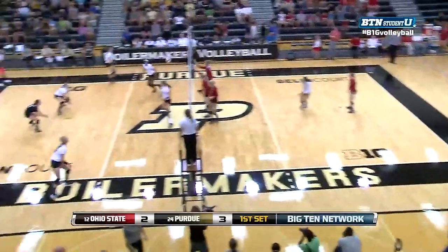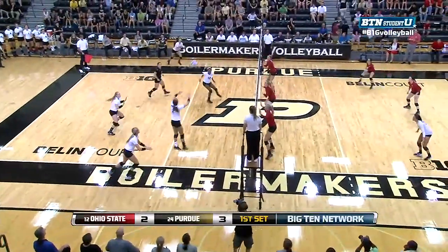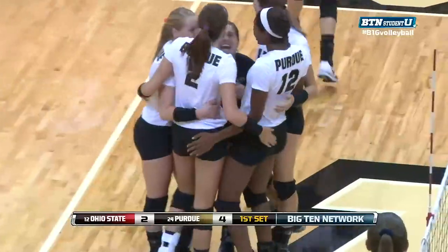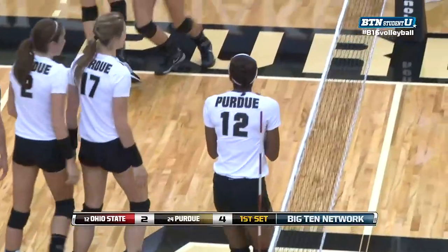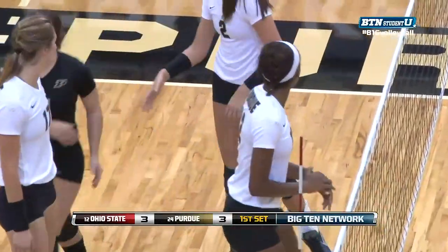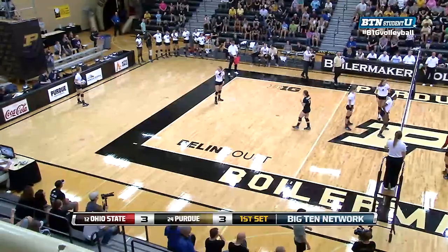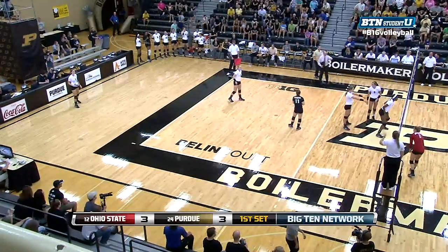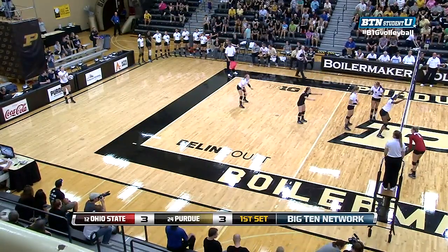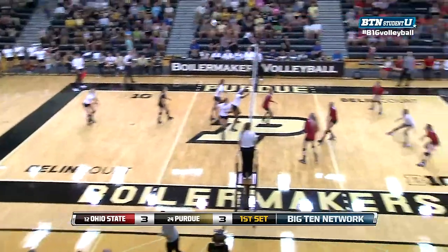Serving is Valeria Leon. Pass off the mark just a little bit. Great set by Nickel there to find Kiki Jones in the middle. You know, that's going to be a key to this match, if we can stay in system enough on the Boilermaker side. Kiki Jones is going to be a real factor in the match. So we'll see what happens if the Boilermakers are able to keep the good ball control up.